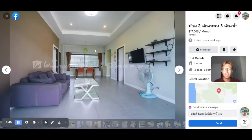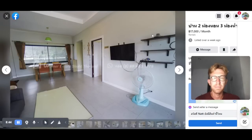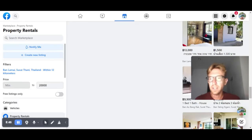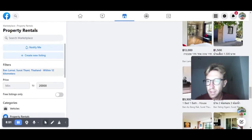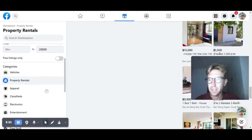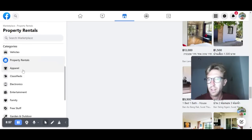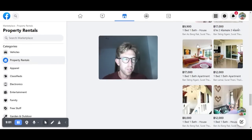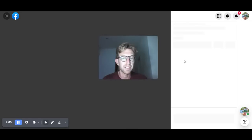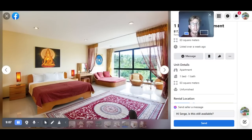So this one looks okay. And we can also find places for sale on here as well. I forget how to do that exactly, but it should be somewhere here. I don't know. Maybe you can only find property rentals. Not entirely sure. This place looks really nice. It's only 17,000 baht per month and very well decorated.